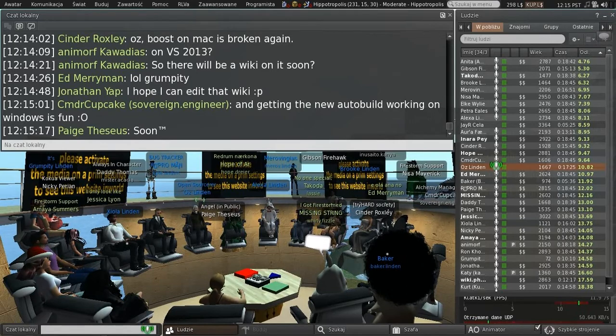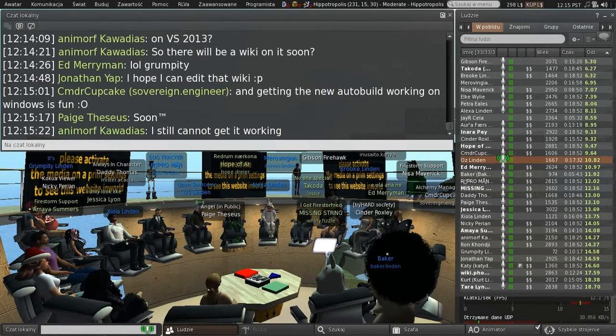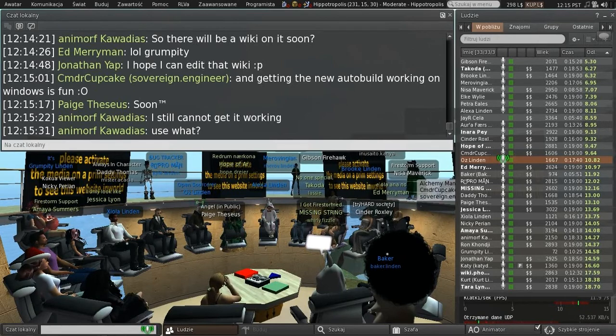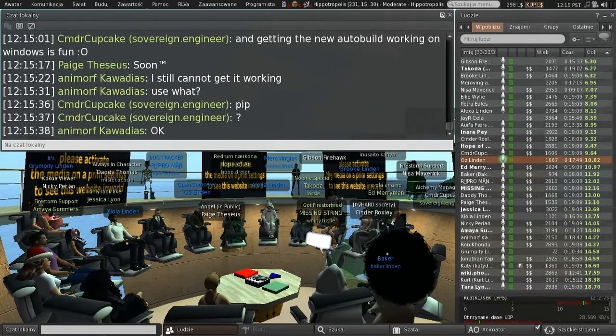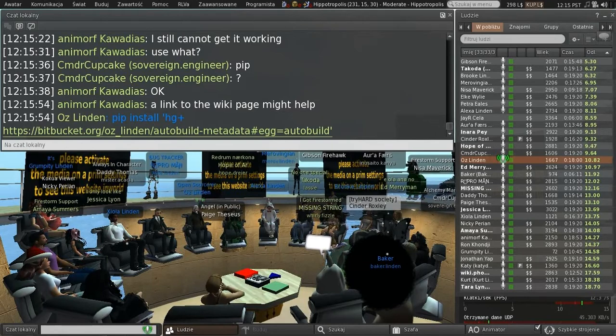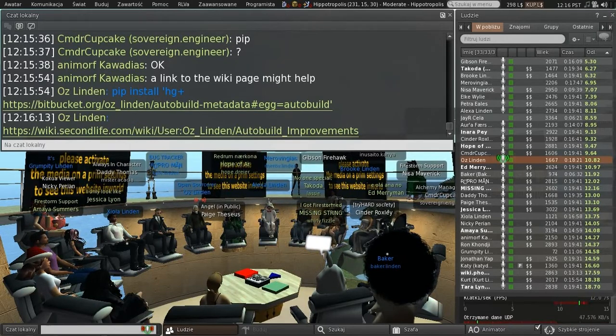The trick with getting the new AutoBuild working on Windows is to use PyPI to install it rather than just running out of a working copy. It'll be on the wiki page. It's on the wiki page, in fact. It's on the AutoBuild update wiki page. If you install it like that, oh well, chat wrapped that for me, made that into one line, but that's the wiki page about the changes to AutoBuild.